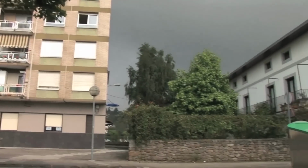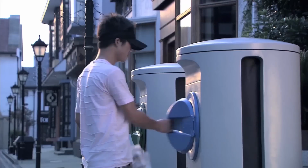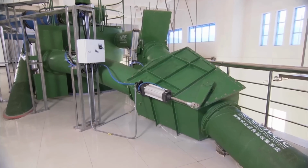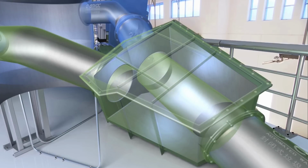And what about recycling? Modern cities need to reduce the growth of waste volumes through recycling and reuse. An ENVAC system puts attractive inlets for different fractions close to users at highly visible locations and therefore increases the recycling rate.